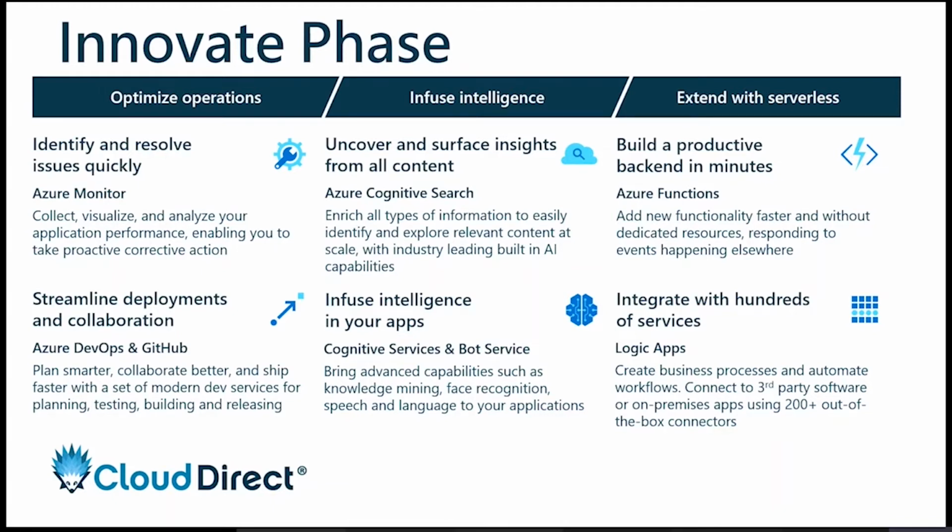You want to be able to streamline your deployment, so using Azure DevOps and GitHub. Collaborate better within your development teams, use modern dev services for your planning and your testing, and obviously speed up your build and your release management through those tools.